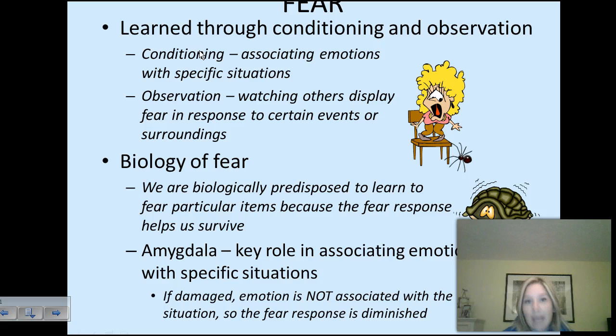The amygdala plays a key role in associating our emotions with specific situations. Interestingly enough, if it's damaged in some way, emotion isn't associated with a situation, so a fear response ends up being diminished as a result. So if you had at one point learned a fear of spiders and your amygdala is damaged in some kind of car accident or something along those lines, you won't necessarily have that fear again to the level that you did prior to the accident, because the amygdala is not able to create that emotion and associate it with the situation that we found ourselves in.